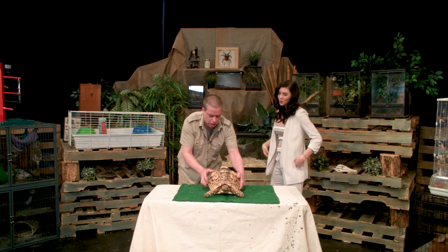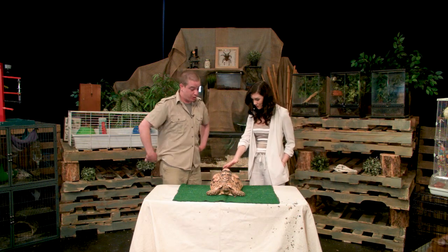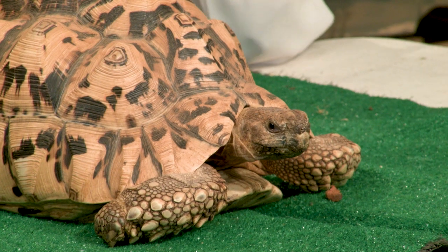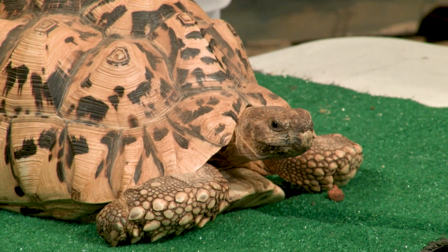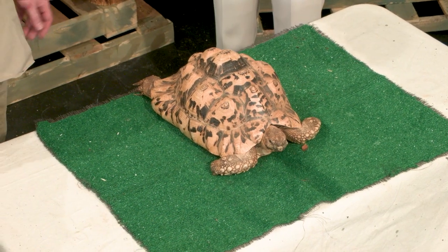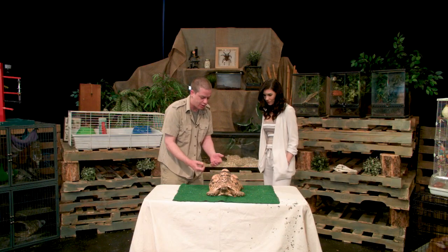Oh, hi. So this is Akai. And Akai is actually one of the first tortoises that I got. She's a leopard tortoise, which is from Africa, and one of the largest, fourth largest mainland tortoises. So she's pretty much full size at 18 years old. And she too will live 75 to 100 years. Shell, again, made of the same stuff as our fingernails and our hair.